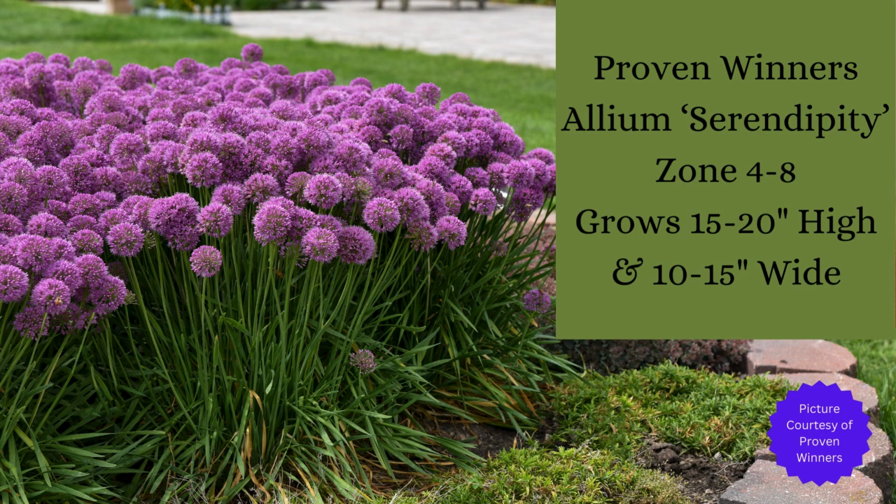Now, this is a picture of the Serendipity. So either one of these is going to have pretty much the same characteristics, whether you use Millennium or Serendipity. The Serendipity is by Proven Winners, and it gets these purple globe ball flowers on them that are absolutely gorgeous. But the foliage looks good too. It's this really dark green, and it comes up and spikes. It attracts bees and butterflies. It is deer and rabbit resistant. They're going to grow in zone 4 through 8. They're going to get 15 to 20 inches high and 10 to 15 inches wide.